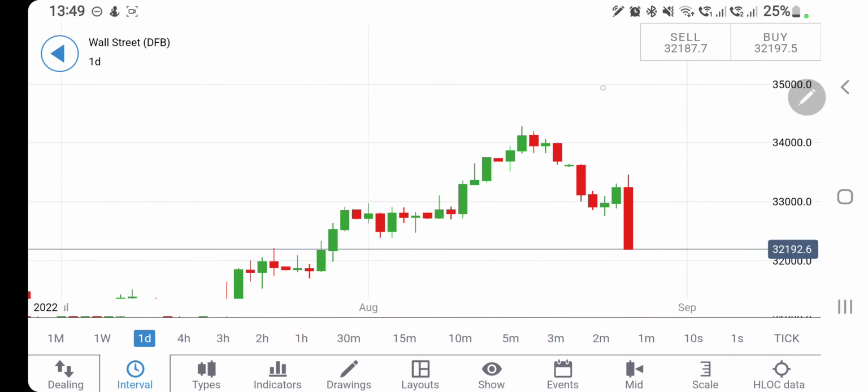Now look at the daily charts. On the daily charts you'll find it has come out of this support zone, which was a stronger support at around 32,700-800, and see it has seen a retracement and the sharp drop. This is the first red candle after this retracement and hence with a flat bottom also. So yes, you can expect a little more drop.